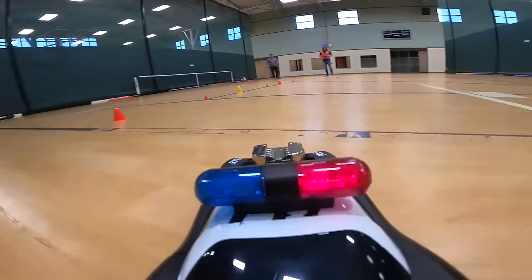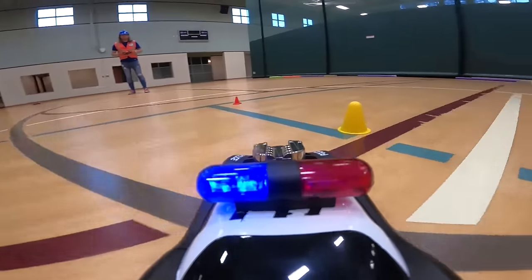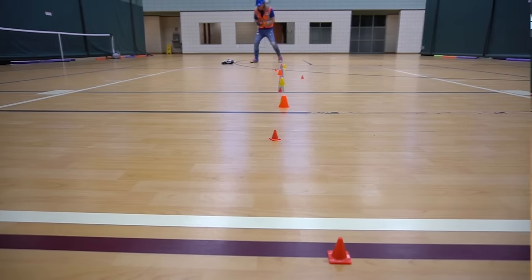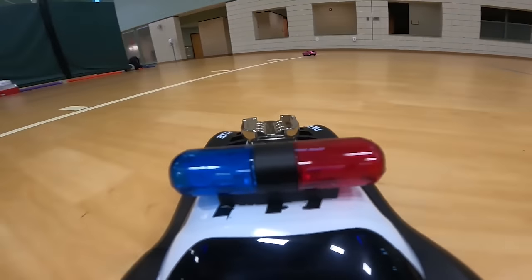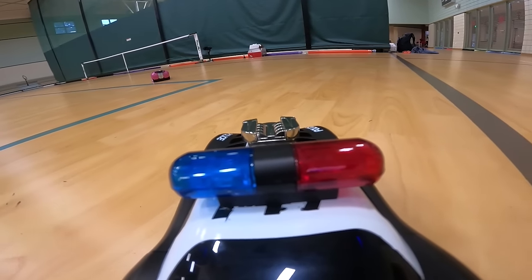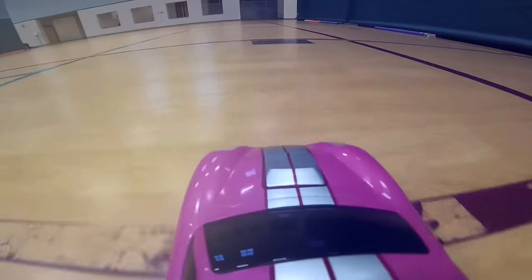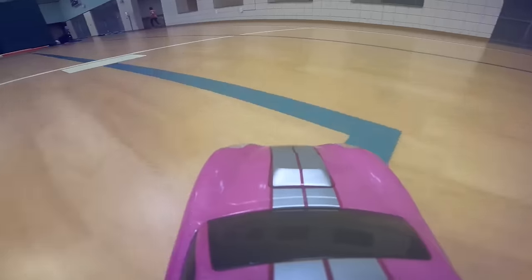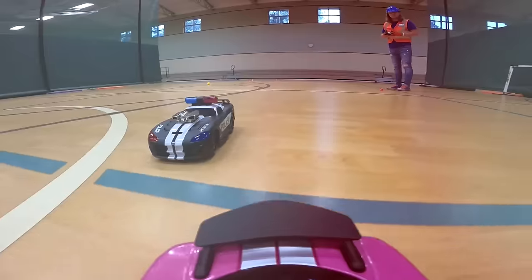Now, let's see if we can come back. Oh yeah. That's great. Hey, that pink car is going too fast. Slow down. You're speeding. Get back here. Let me put on my police siren. Wow, that car sure is fast. Pull over.